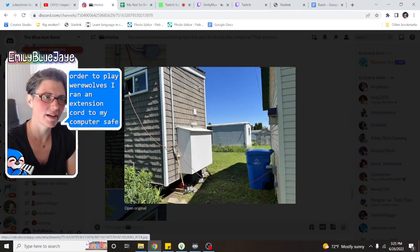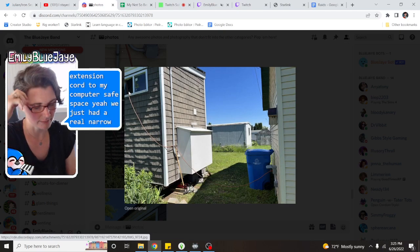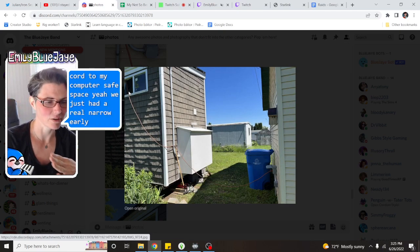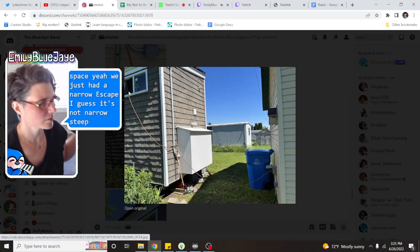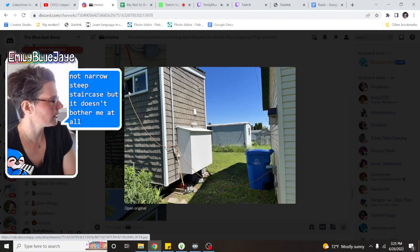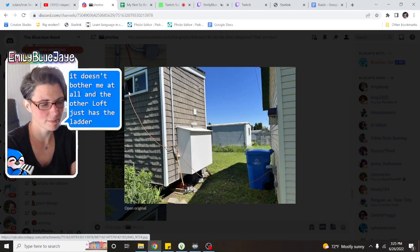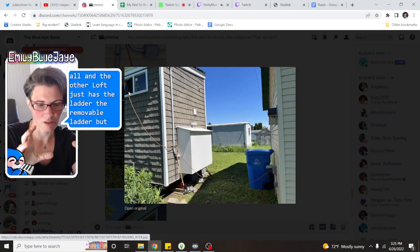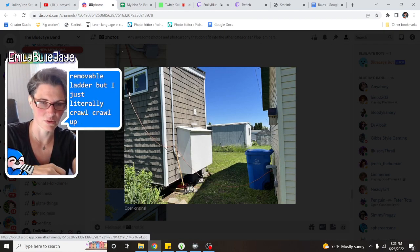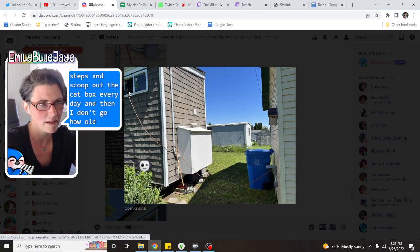Safe space. It's a real steep staircase, but it doesn't bother me at all. And the other loft just has the removable ladder, but I just crawl up a couple steps and scoop out the cat box every day, and then I don't go over on the other side.